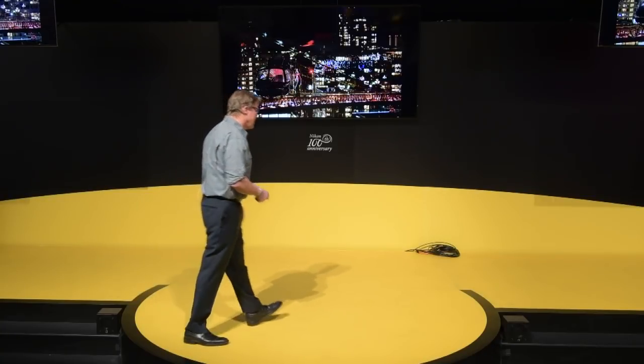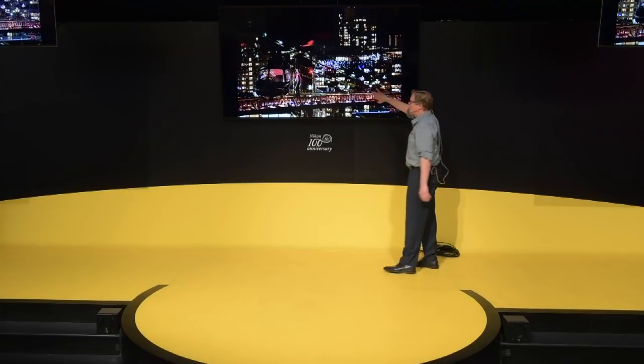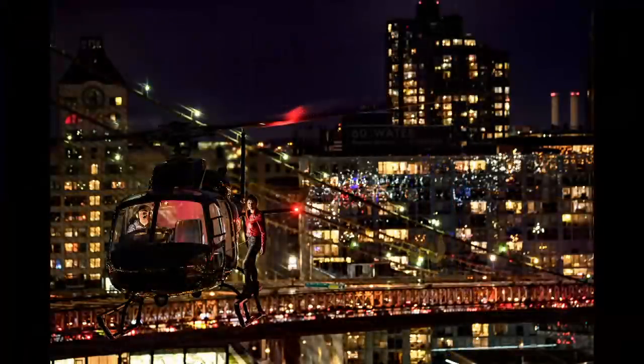Okay, but this is a very lucky picture. It was the last shot of the night, and this is Brooklyn over in here, and the Brooklyn Bridge sweeping behind our two subjects here in the helicopter.